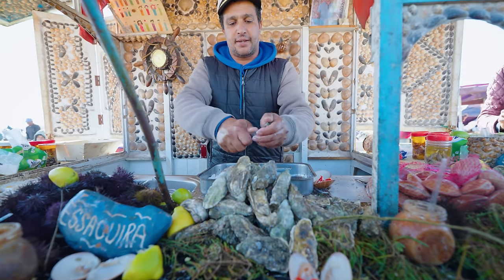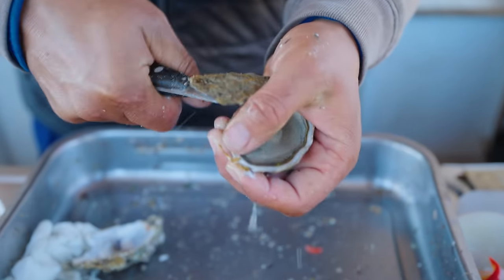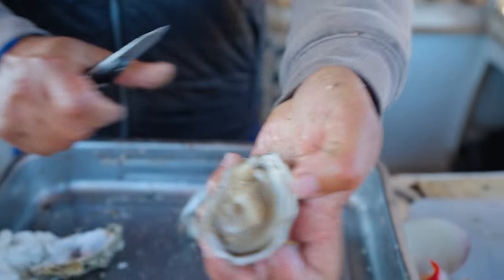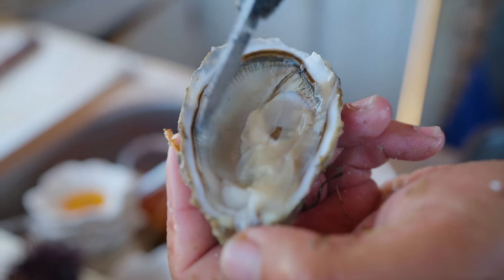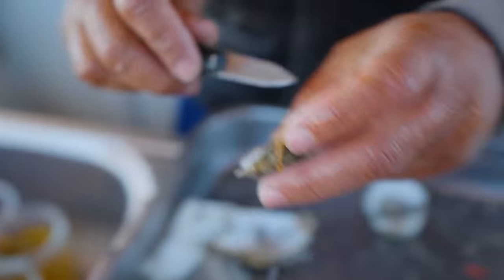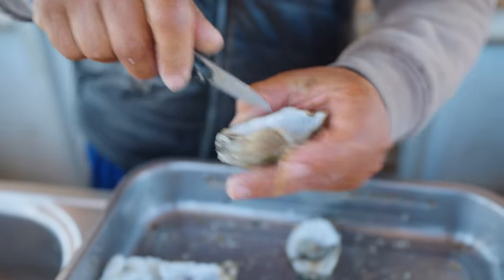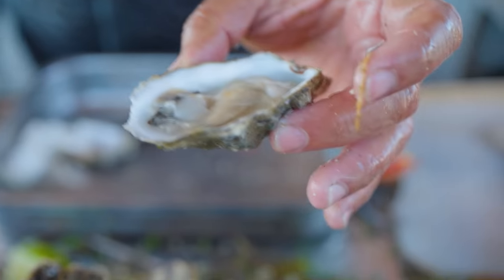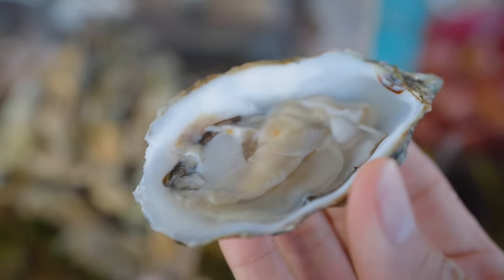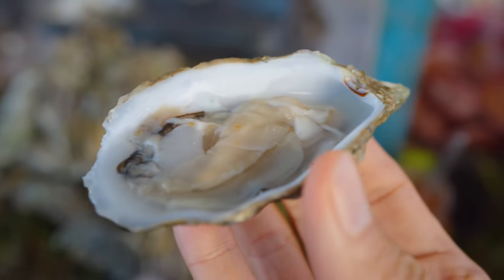Look, I'm going to show you. It's still alive. You okay? All right, oyster directly from the sea. Look, it moved, it means alive. Okay. So it's ready to eat. With lime, enjoy. Thank you very much. Moving on to the oyster. Oh yes. Oyster. Cheers.